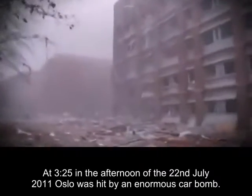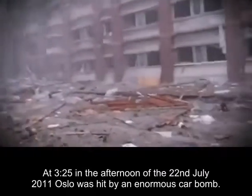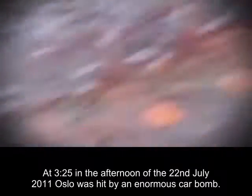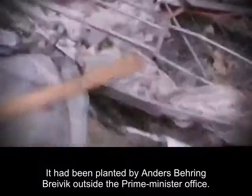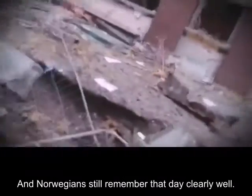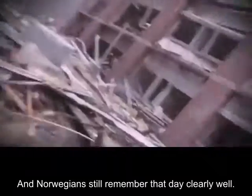This device is not just for use in high-risk countries. At 3:25 on the afternoon of the 22nd of July, 2011, Oslo was hit by an enormous car bomb. It had been planted by Anders Behring Breivik outside the Prime Minister's office. And Norwegians clearly still remember that day well.